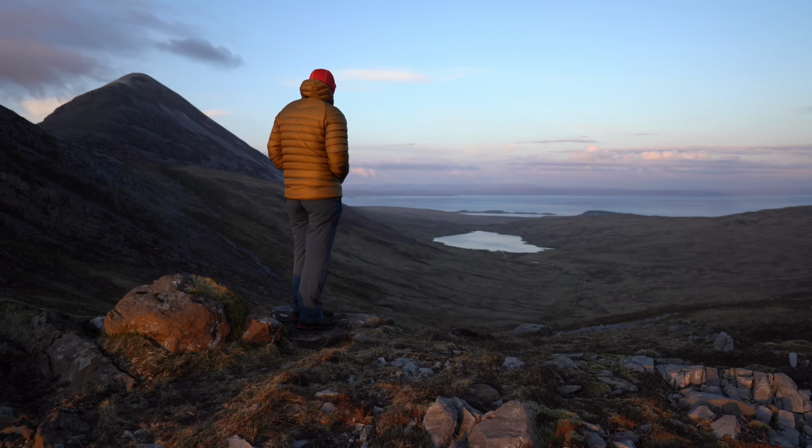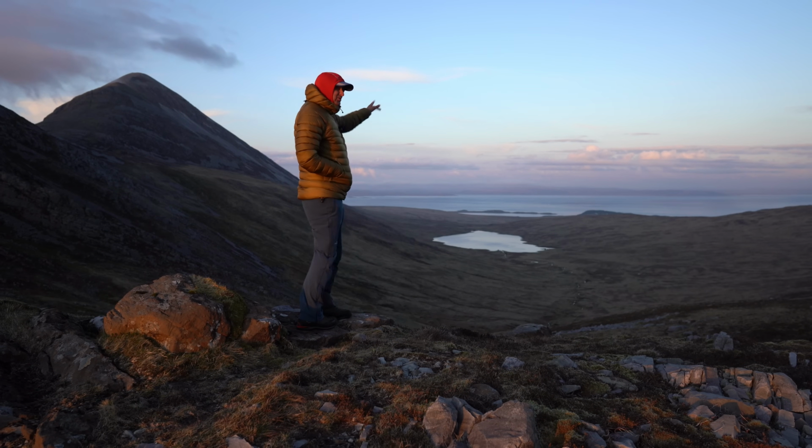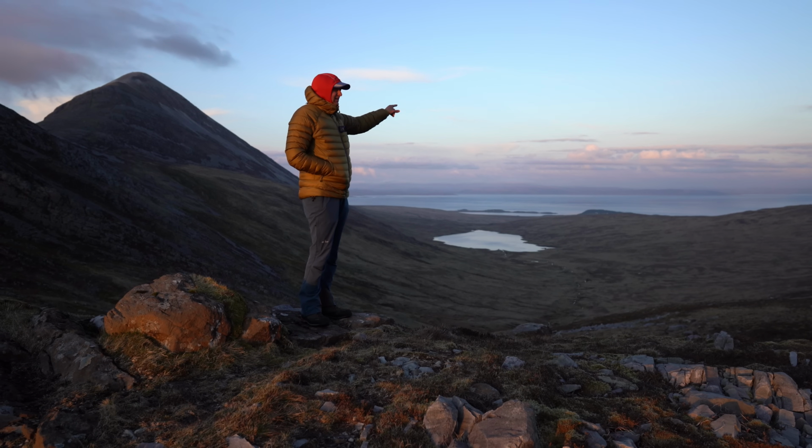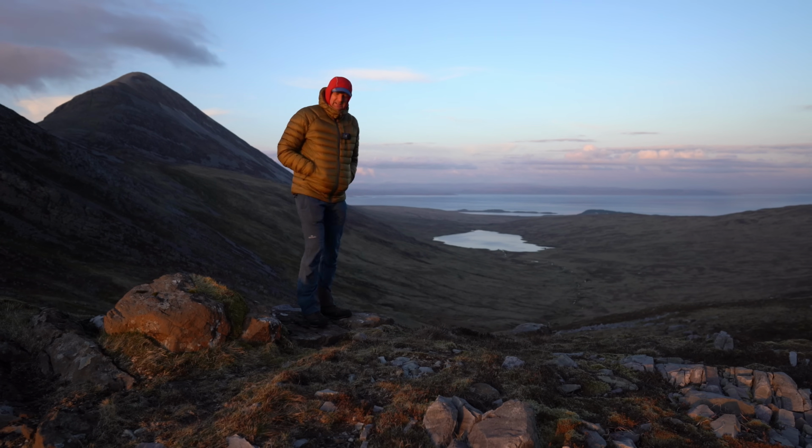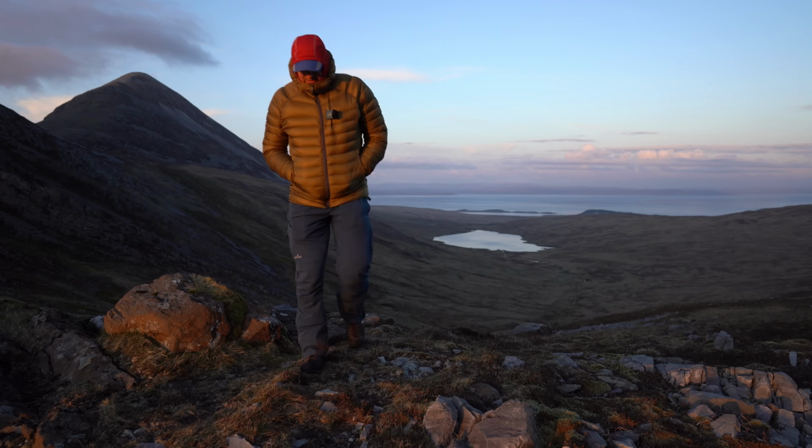But yeah, the light's starting to go over towards the mainland. It actually looks like it's been pretty cloudy over there. And when I phoned home, apparently it's drizzling back home, whereas here it's just absolutely glorious. So yeah, let's go and enjoy the sunset, and we'll see what happens, see if we can get some nice pictures.